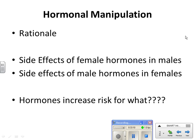Now, many prostate cancers thrive in the presence of testosterone. So many men with prostate cancer are given female hormones to counteract that and stop the growth of that prostate tumor. So what happens when we give female hormones to men? They get gynecomastia, moobs.